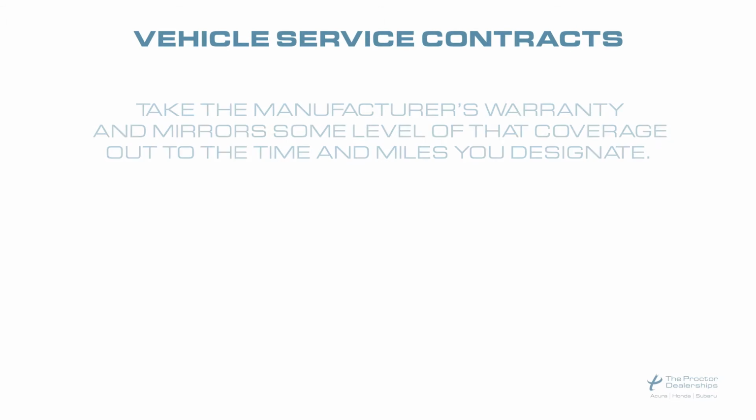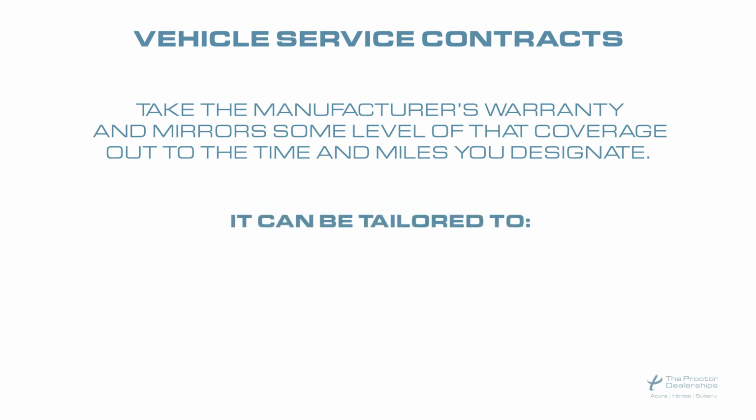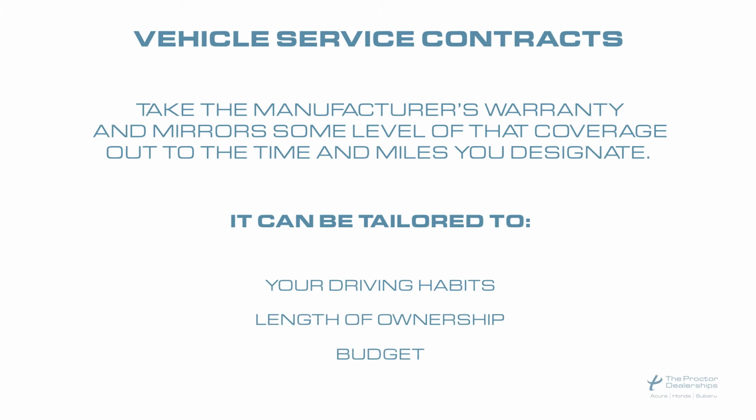Vehicle service contracts take the manufacturer's warranty and mirror some level of that coverage out to the time and miles you designate. Since there are many different levels of coverage, it can be tailored not only to your driving habits, not only to your length of ownership, but to your budget as well.